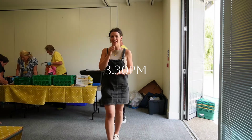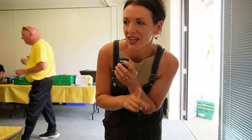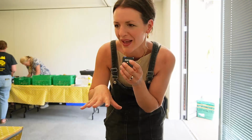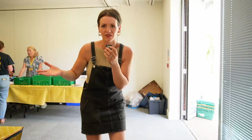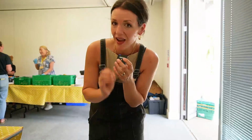It is 3:30 and a lot of stuff has gone. It's so hot. We're going to take a look around the room and see how much is here. I decided not to get a bag for myself or fake stage a bag because I just wanted to leave it to the people who had actually showed up expecting to get food today. But let's see, halfway through, the crowds have died down. You can see there's no one in line, there's no one going through.